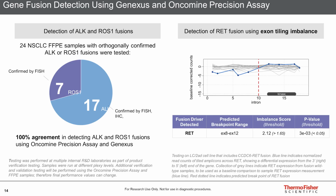A couple of examples of the data. On the left, you can see a concordance study against FISH and IHC for the Oncomine Precision assay on the Genexus platform for 24 non-small cell lung cancer FFPE samples, 100% concordant. And on the right is an example of detecting a RET fusion by our new novel fusion exon tiling imbalance method. So what you're seeing there on the right graph, the blue line is the individual expression reads across that region as we're tiling across the RET fusion. And the gray are the normalized expression for wild-type RET. So what you can see in the red bar is where we predict the breakpoint for that fusion event to be, and predicting that the kinase domain is actually present, and therefore it's a functionally oncogenic protein. And we'll give you an imbalance score in the little table below, as well as a probability, a p-value threshold, that we really believe that fusion event is real.